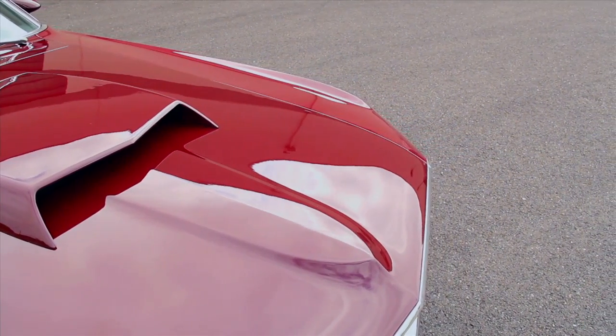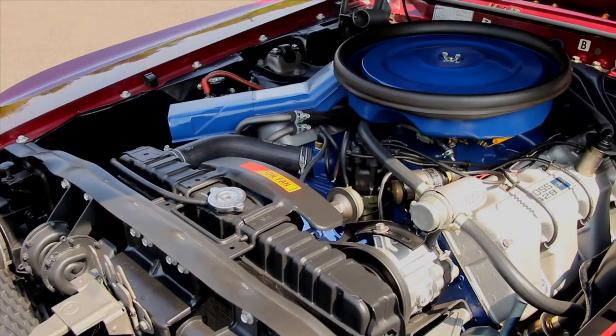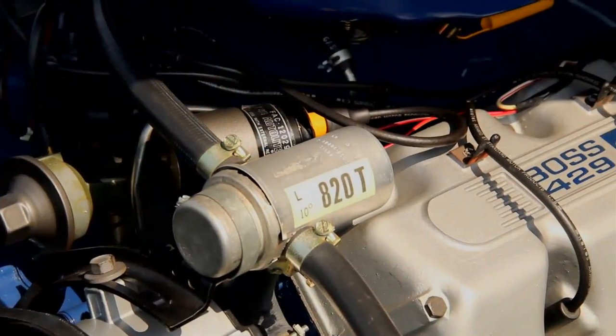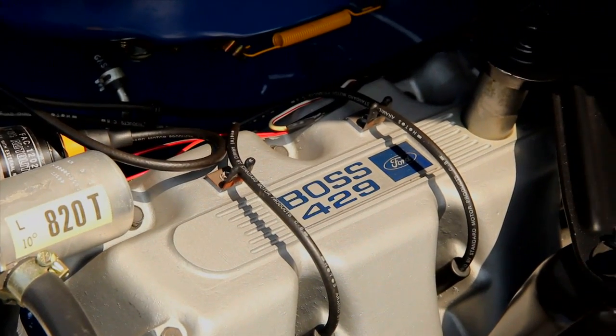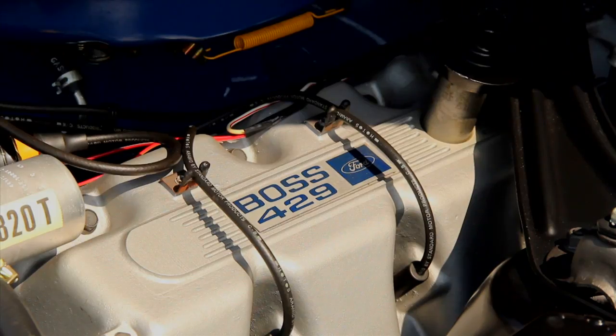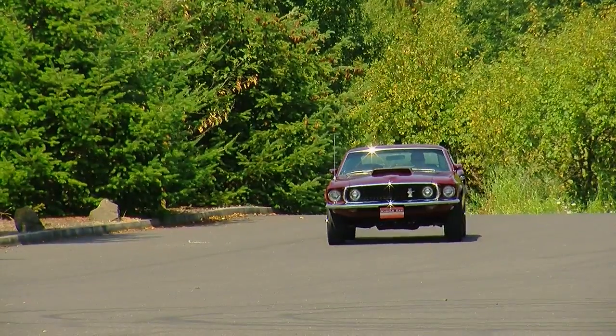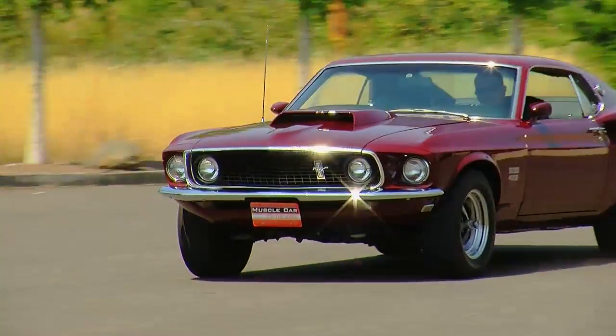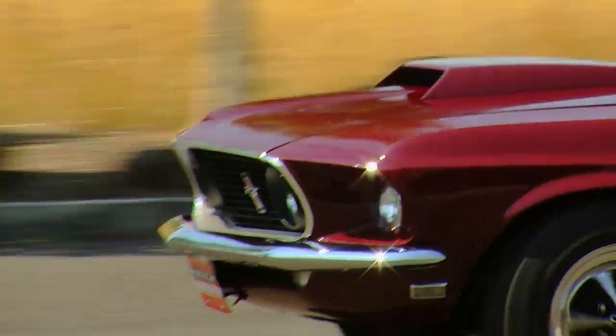But what it does have is the biggest engine Ford ever put in a Mustang. It's the Boss 429, 429 cubic inches that are designed to go fast and move a lot of air. And what's interesting about this car is the story of how this whole thing came about. The Boss 429 really only had one mission as an engine.